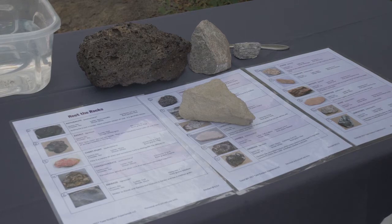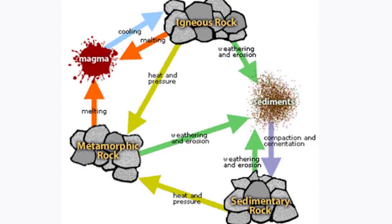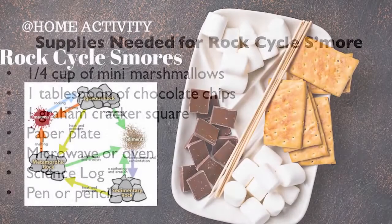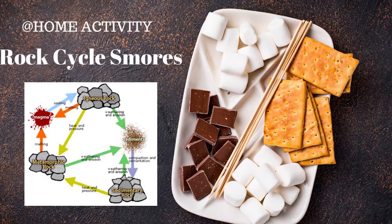Pretty cool. You can model the rock cycle that created those rocks that we just looked at while making a tasty s'more. You will need 1/4 cup of mini marshmallows, 2 tablespoons of chocolate chips, 1 graham cracker square, and a paper plate. You're going to want to start with freshly washed hands and make sure you dry them thoroughly.